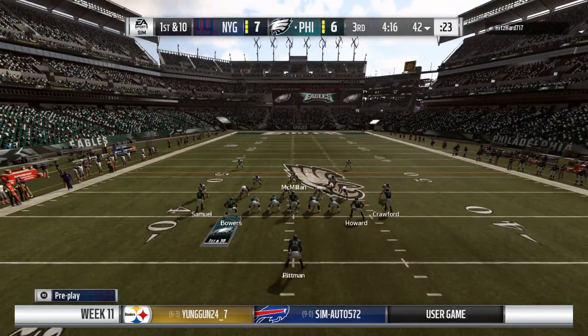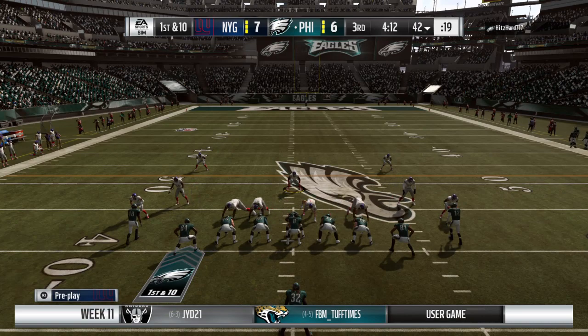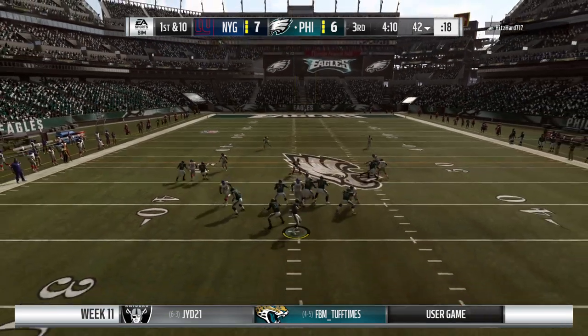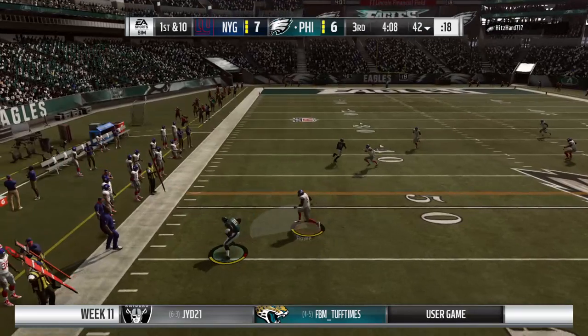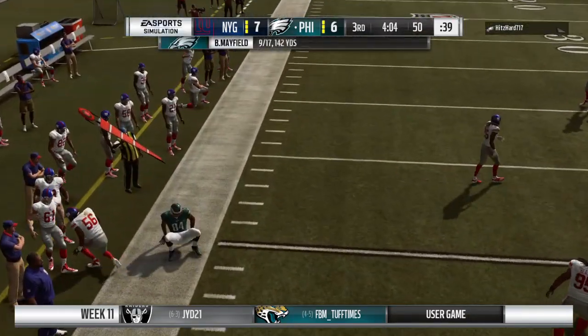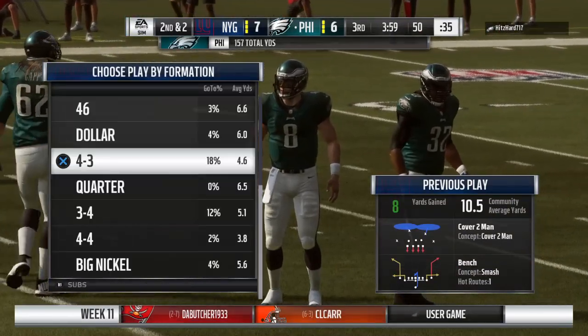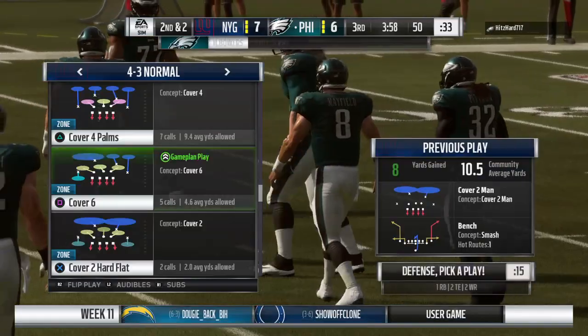Watch it now, Barney, Barney. Gun. Mayfield looks to throw. Throwing the out route, incomplete. It's Bowers. And he'll get it out to midfield. Looks like, yeah, they'll spot it right at midfield at the 50. A good pickup there. 8 yards on the first down completion.